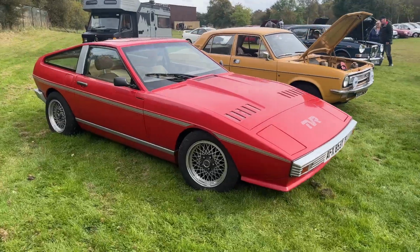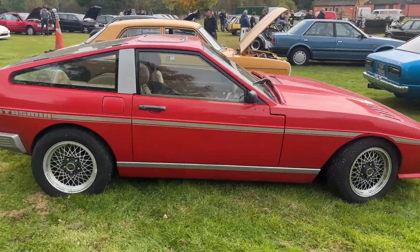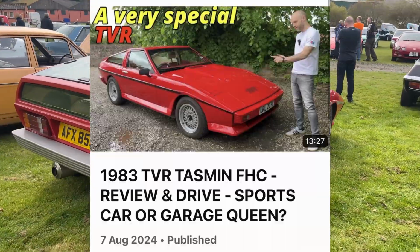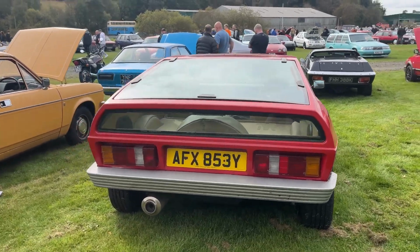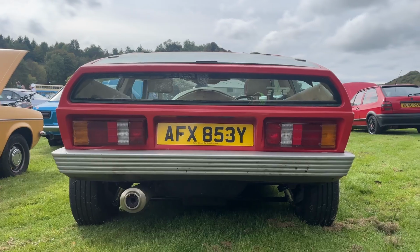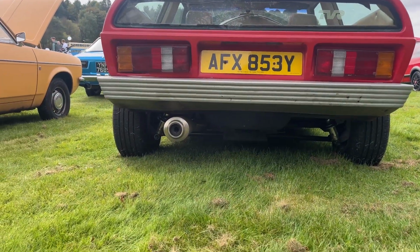Now, here we have an interesting TVR. Now, I don't think I've seen a Tasmin at this show before. So I've just recently released a video on one of these, and I'm surprised I've actually seen another one up in Scotland. Now, these things are super rare. The one I just drove was a 2.8-litre V6. Interesting looking exhaust in this one.